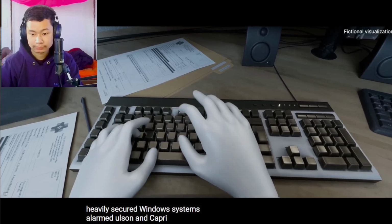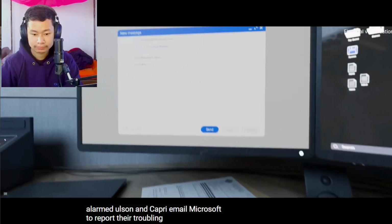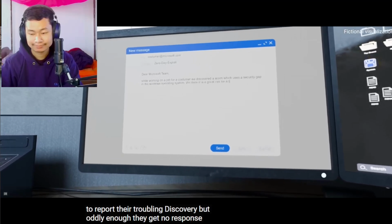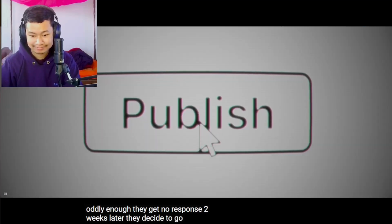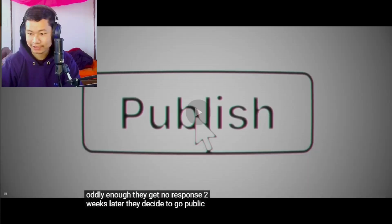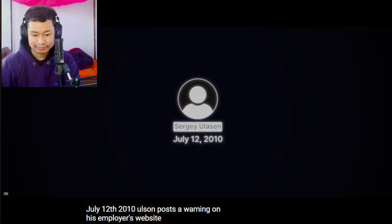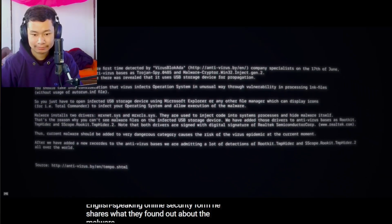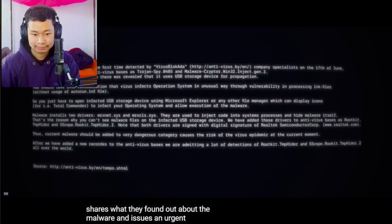Alarmed, Ulasen and Kupreev email Microsoft to report their troubling discovery, but oddly enough, they get no response. Two weeks later, they decide to go public. On July 12, 2010, Ulasen posts a warning on his employer's website and in an English-speaking online security forum. He shares what they found out about the malware and issues an urgent alert.